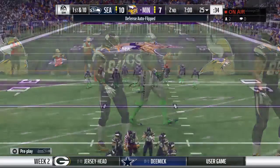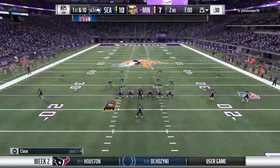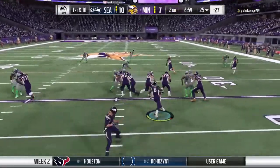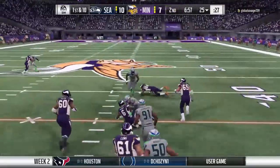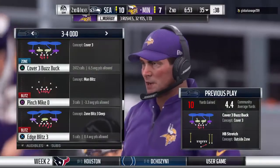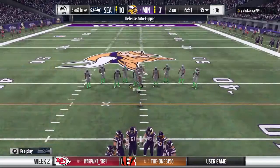And when you start plotting for this drive, when you start thinking to yourself, okay, what are we going to do? You don't go away from what you did before because that worked. But you have to be prepared for wrinkles and counters because you know they'll make some adjustments. And he's able to take this one up to the 35-yard line. That one good for 10 yards. And that'll bring up a 2nd and just about a few inches here.